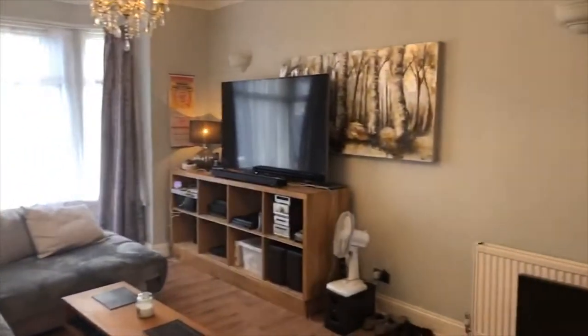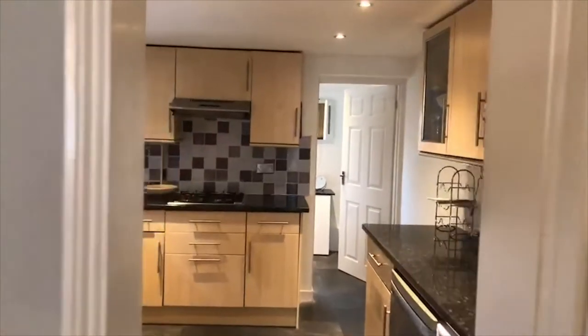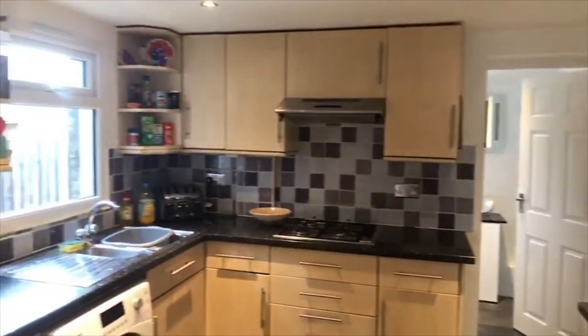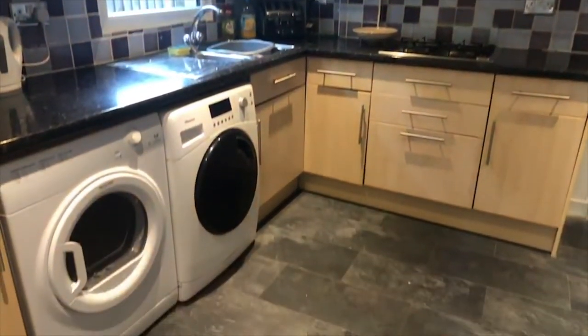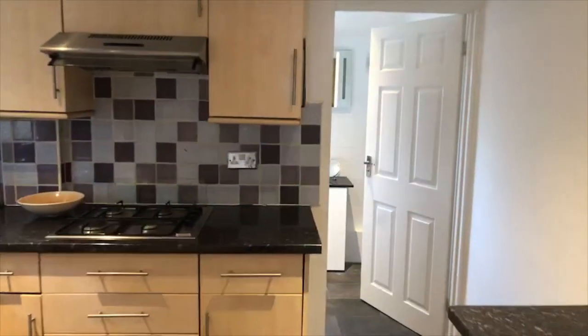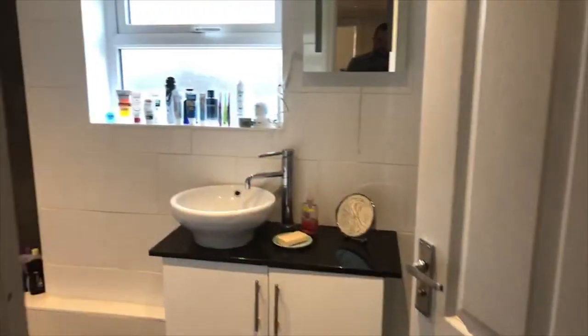Nice neutral colours and laminate wood floor. Through to the kitchen. So really good size, lots of room for your appliances. The property also has double glazing and gas central heating. We believe the central heating boiler is about 2 years old.